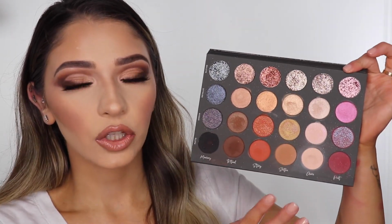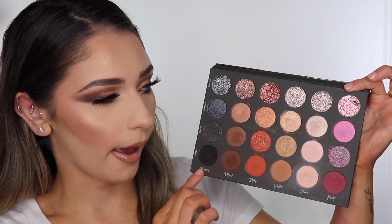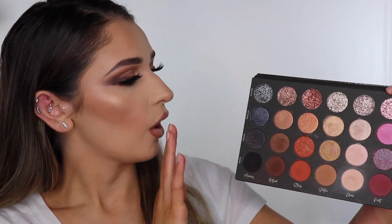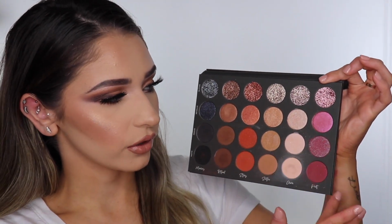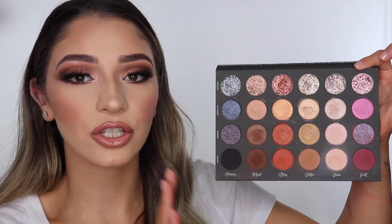a perfect variety. You have a matte brow bone shade, you have a shimmer brow bone shade, you have a matte black, you have all of your pops of color over here, which is great. Even the oranges for some people could be a pop of color. It is just such a beautiful palette. I really like it. The packaging is so nice. I just feel like this palette is absolutely beautiful, and I know that they did sell out.